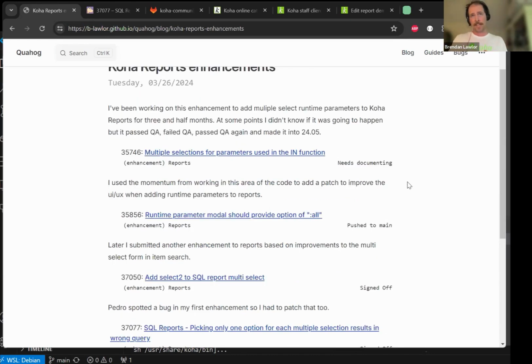My first big thing was I do a lot of reporting at CLAMS, and I love Koha reports and being able to use the runtime parameters. So one thing that I wanted to see if we could enhance is to be able to get multiple selections in the drop down selection.